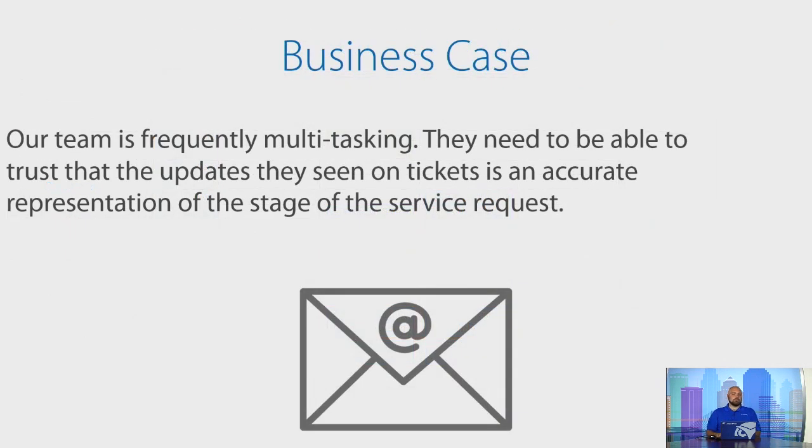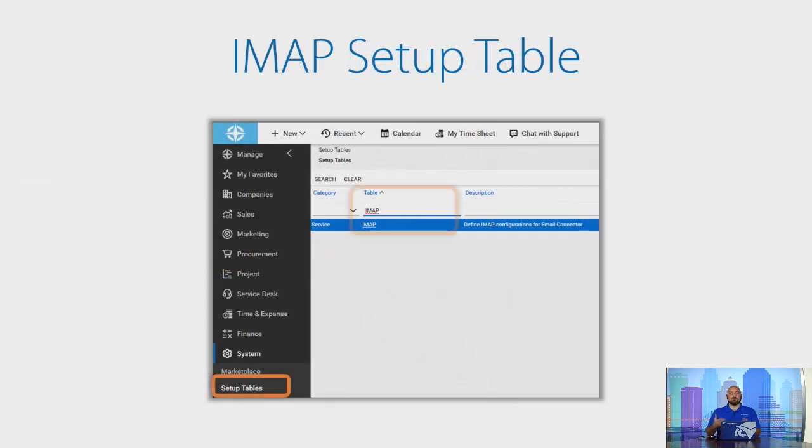So, when the team is frequently multitasking, they're going to need to be able to trust that updates on the tickets are accurate and represent whatever stage that ticket is at throughout the life cycle. So a great way to make sure that when a ticket comes onto the board directly, it's updated to the most accurate stage is going to be with an email connector. So use email connectors to automatically update those tickets directly when they're added onto the service board.